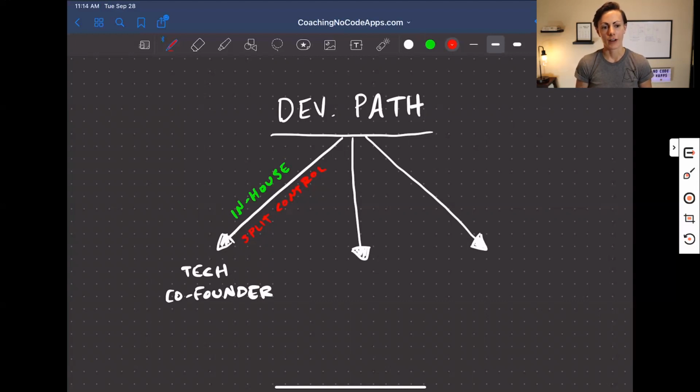When you have a tech co-founder and you're splitting control, you're not the one making all the decisions. So while you might have the idea and it might be crystal clear in your mind, the execution might end up looking a lot different, because someone else is weighing in on it, and someone else might have a different vision than you, or might even have different intentions than you. And so it can be tough to find the right person.